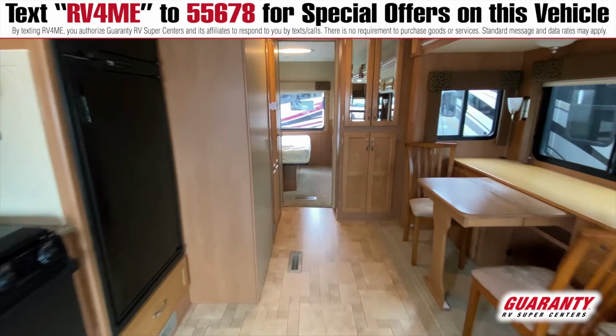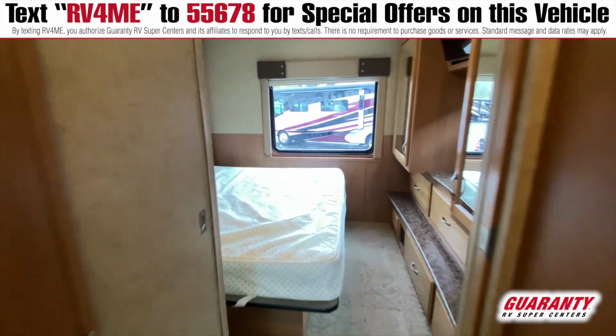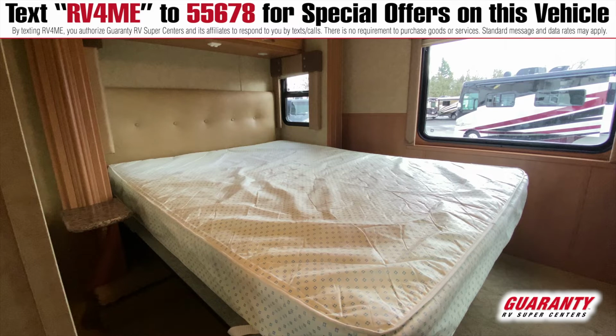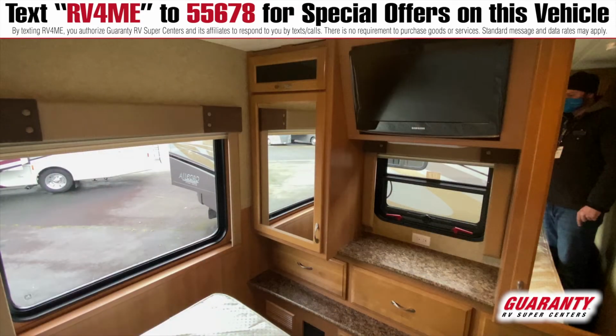Going into the back, you do have a queen size bed that goes out to the side, so it's an east-west bed, and it has a really nice window in the back so you can back up to the ocean and look out over the ocean, or you can see whatever viewing pleasure you have at the time. You have a TV to watch as you're going to sleep.